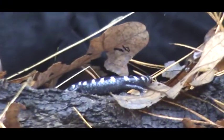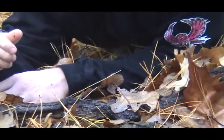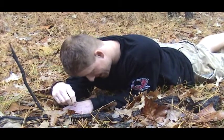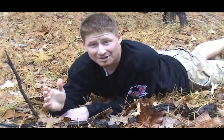Immediately, their head goes down. They want to dive down into the soil, tunnel in, and underneath probably this log here. And that is where she is going. And she slowly disappears and out of sight.